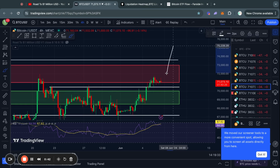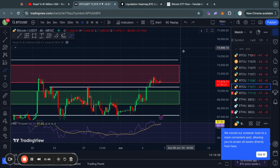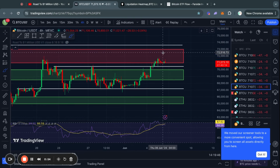And of course, if we do trade above that, then likely we will be seeing a lot more bullish momentum shortly after that. Although for now, it is not confirmed that we will be blasting off, because first we need to break these levels of resistance.